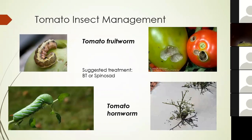You either get yourself BT, which is Bacillus thuringiensis, or spinosad. These are both organic treatments. What I do is rotate between BT and spinosad. One week I spray BT, the next week I spray spinosad. BT is only toxic to caterpillars. They have to eat it. So you spray the leaves, you're still going to see the buggers the next day. It takes a couple days for them to actually ingest it and pass away. But it does work.